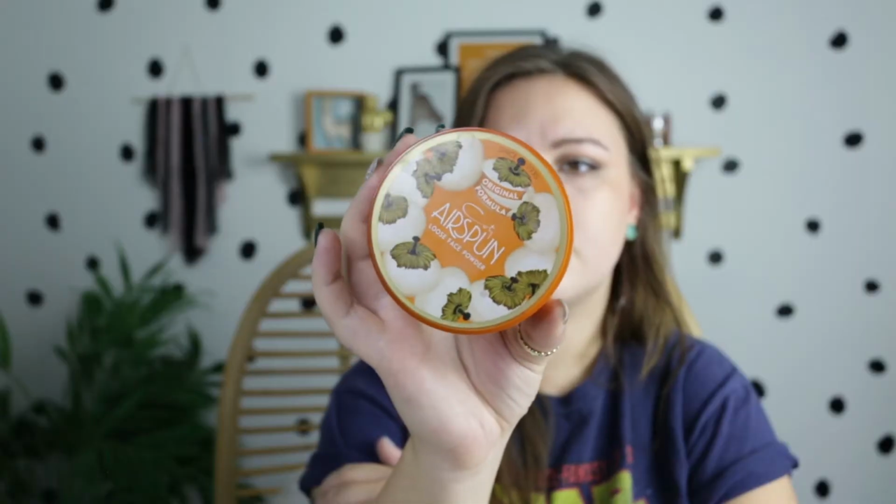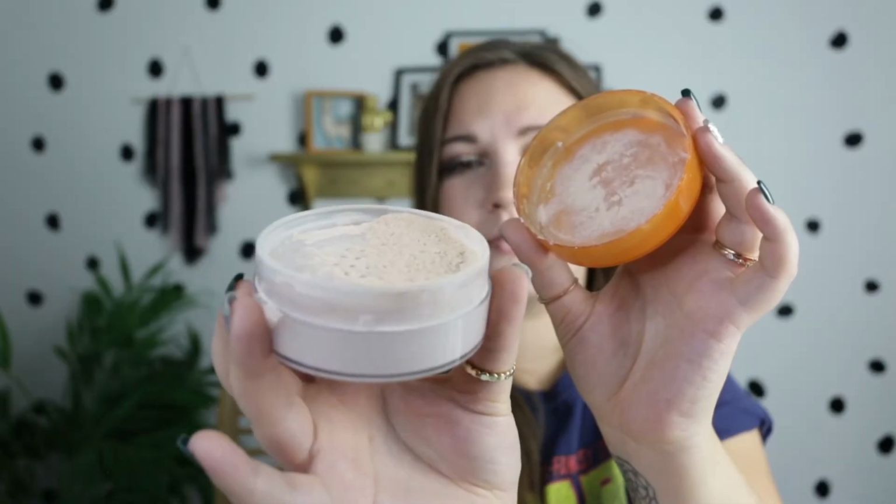Ooh, and this next product, you guys, this is the Cody Airspun Translucent Loose Setting Powder. I know that's a mouthful, but this product, so good. And I didn't even know this has been around for like ages, but when I posted this on my Instagram, my mother-in-law was like, oh my gosh, I used that product back in the prom days when she was in high school. So I was like, oh my god. But that's just so cool that a product has been around for that long. I love that. But let me just stop embarrassing myself and get back to the product.